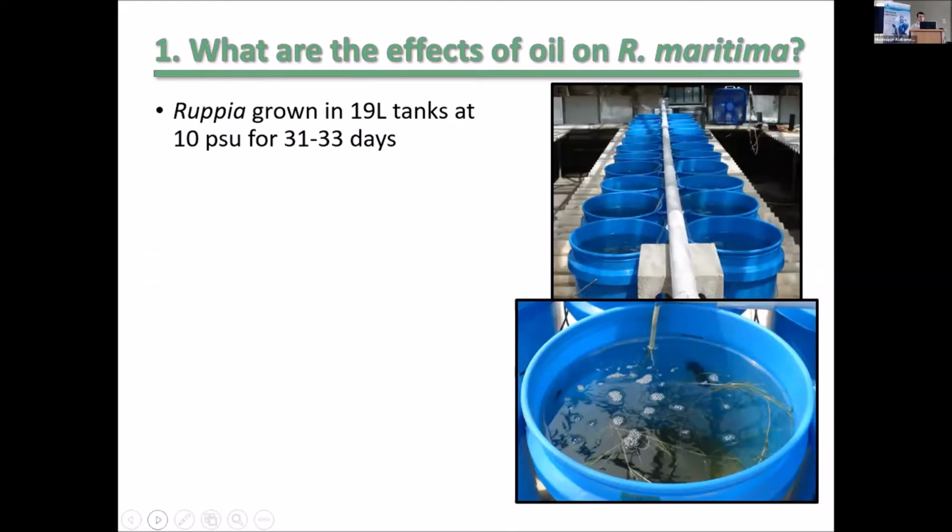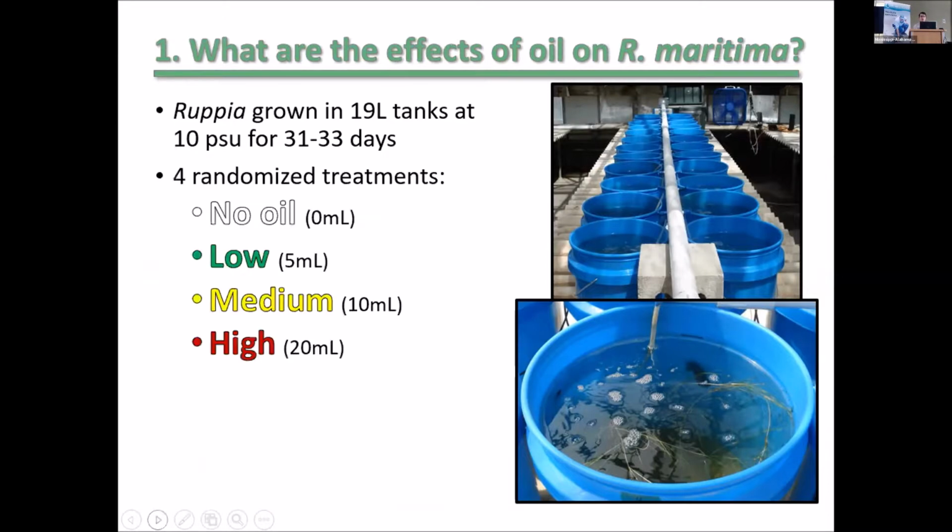We performed an experiment in greenhouses at Louisiana State University where we grew these plants for a 1 month period. We exposed these plants to a range of oil contaminated sediments, and these are based on field values that we took, and this color coding scheme I'll use throughout the talk. No oil, or the control, in white, low oil in green, medium concentrations of oil in yellow, and high concentrations in red.